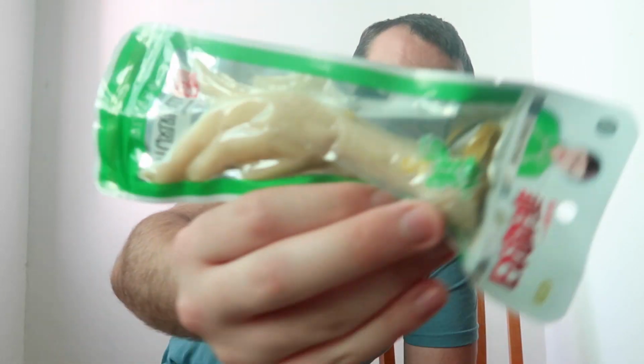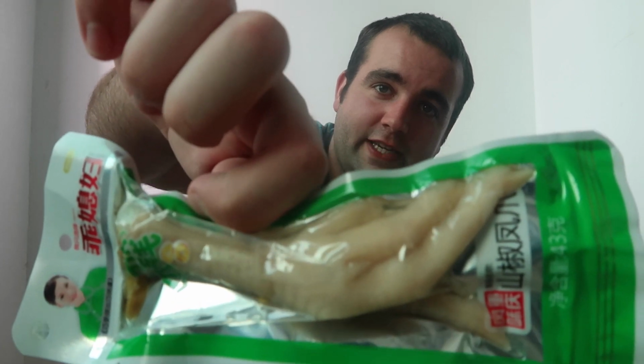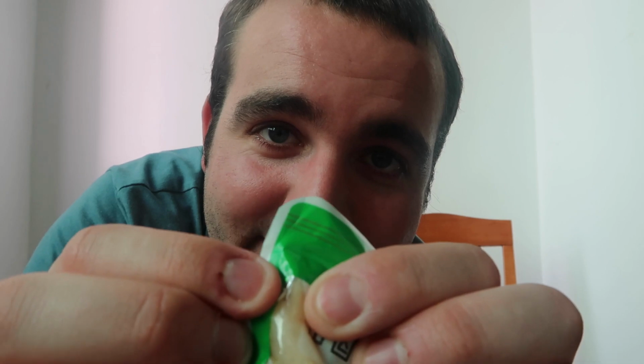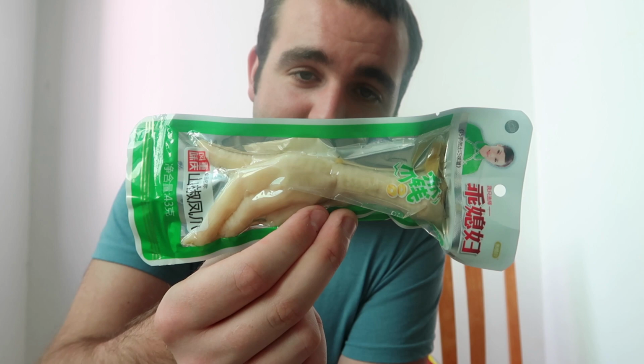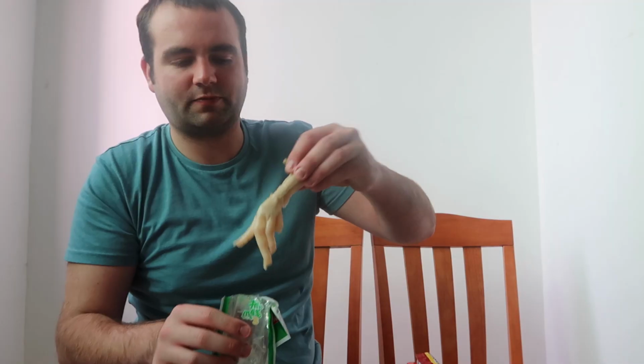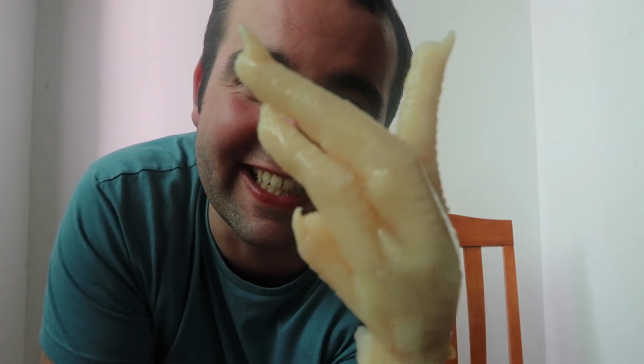The one I've been looking forward to the most, without doubt, is the chicken feet. Look, you can even see the nails on it, just to make it look even more inviting. I'm a bit scared of eating this one, admittedly. I'm a bit scared it might make me a bit sick. But yeah, without further ado, chicken feet. There you go. Some chicken feet. There's the nails of the chicken.